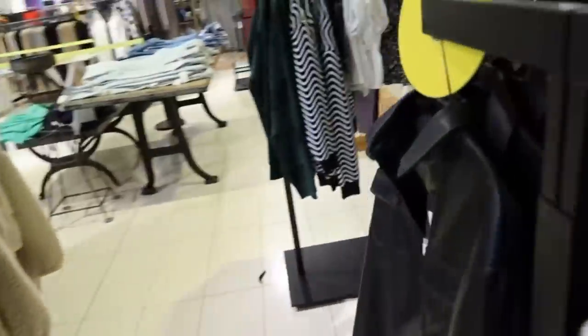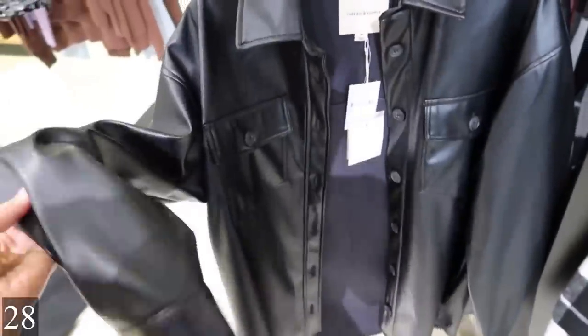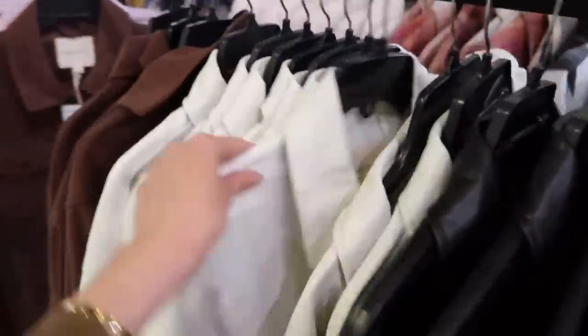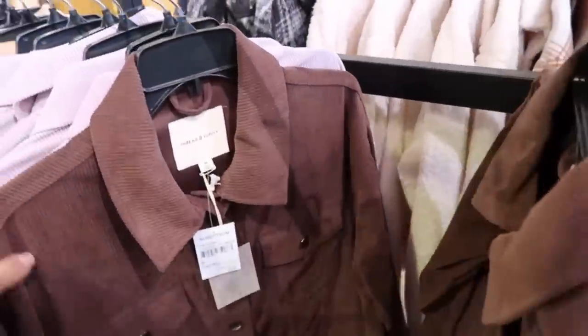Yeah, and then this side they have these jackets in faux leather. These ones are $39. And what else? They have the white color. I don't know about that. And then this one is a corduroy.